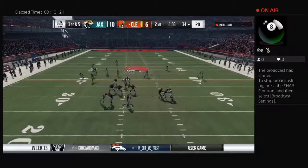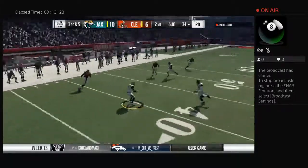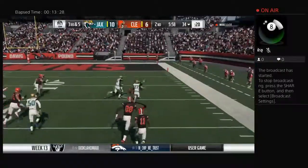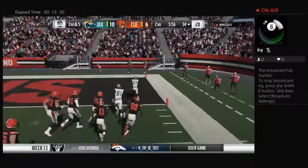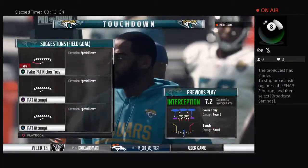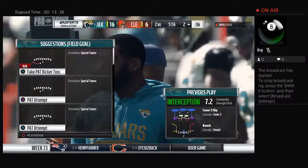They'll drop to throw. He rifles one that's intercepted. Picked off at the 40. And he will take this one home. It's a touchdown. Now, that was a beautiful play.